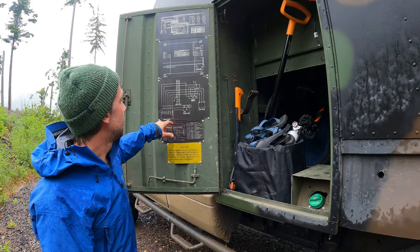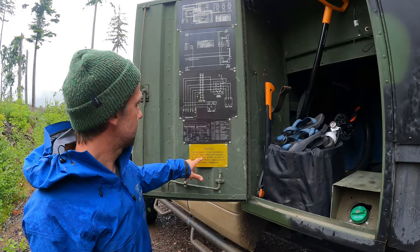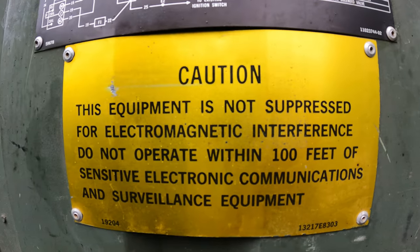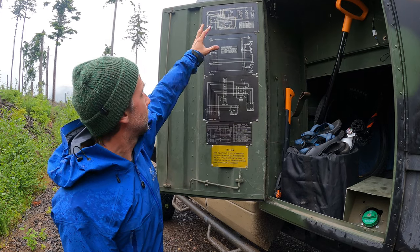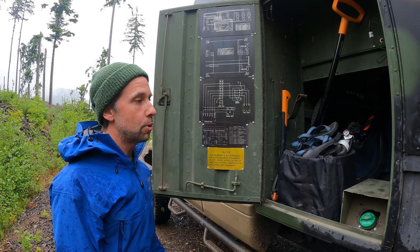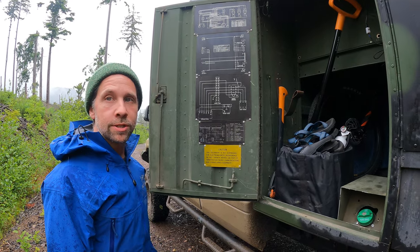This is old military. This equipment is not suppressed for electromagnetic interference. Do not operate within 100 feet of sensitive electronic communications and surveillance equipment. And this is just kind of a layout of how the camper was originally set up, with all the military gear. There was a welder in here at one point, a generator, and an air compressor, some other stuff.